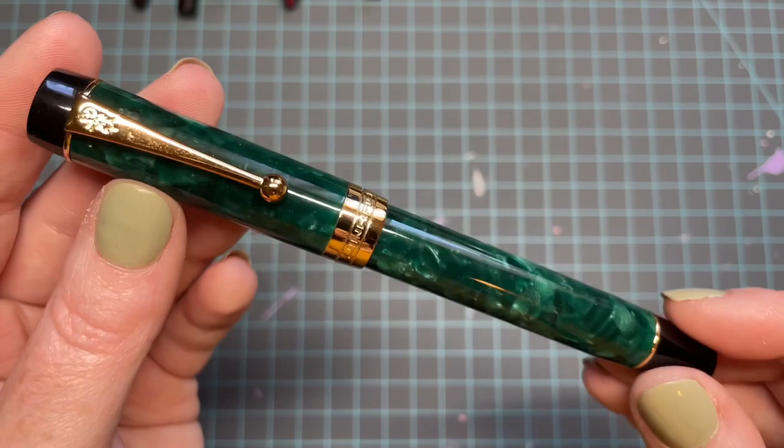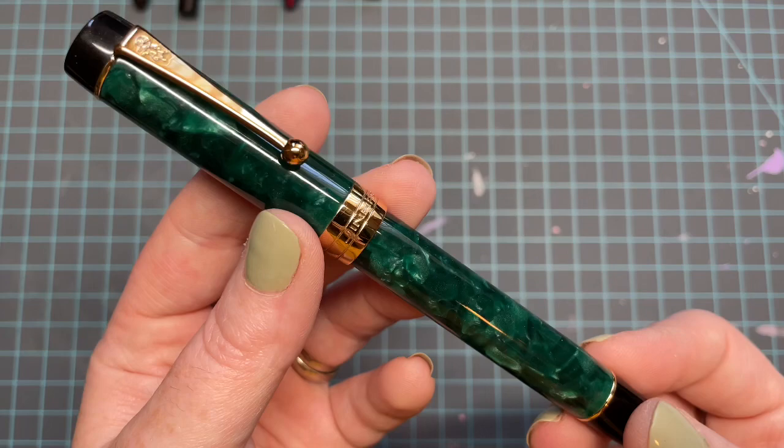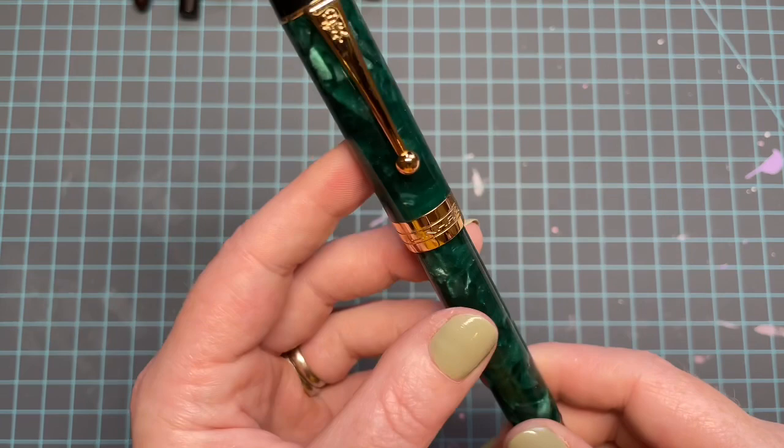I wish they would start becoming more creative with their pen designs, though. But I understand why they make the clones and the dupes, and I appreciate that they do, because it is pretty. They do it very, very well. It's very pretty, and it writes like a dream, too. But this pen is also going on the chopping block.